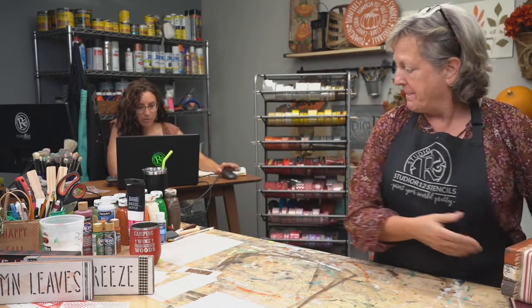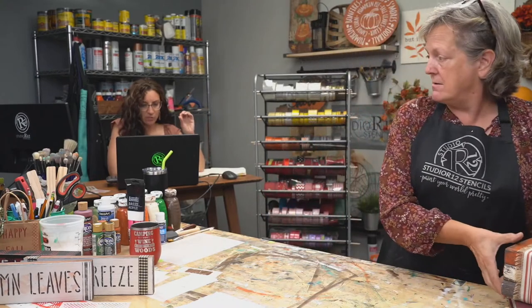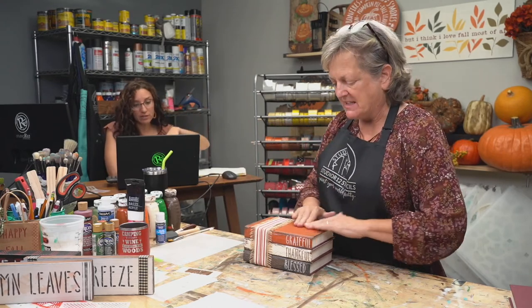Before we move on from the books, just to reiterate, Janice asked, do you use the 1311 and then varnish? I don't think I would varnish these because I really like just that matte look. Use the 1311 and then paint, and then you're done.